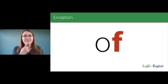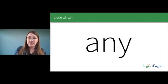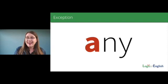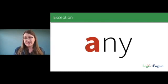What do you notice about F and V? Once again, they're a voiced and unvoiced pair. So maybe we used to say uff, and it changed to of. But it is an exception to the phonogram sounds. How about the word any? Which sound in this word is an exception? The A sounds like an eh. So instead of saying Annie, we say any. So that is truly an exception to the phonogram sounds.